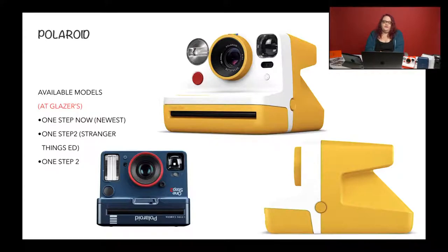There's also a fun one that they came out with in conjunction with the Stranger Things show about a year or two ago. They came out with the one that you see on the slide here that's blue with upside down text. And there's also special Stranger Things film available. We have just a handful of packs of that left here at the store. But these are all pretty simple. It's shoot what you get. When you take a photo, that photo comes out.